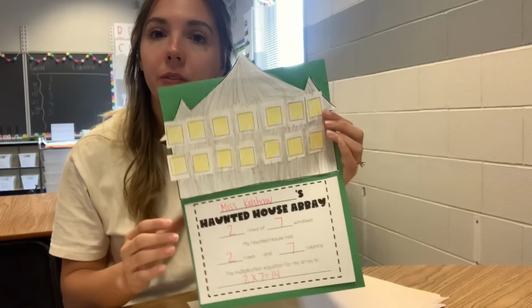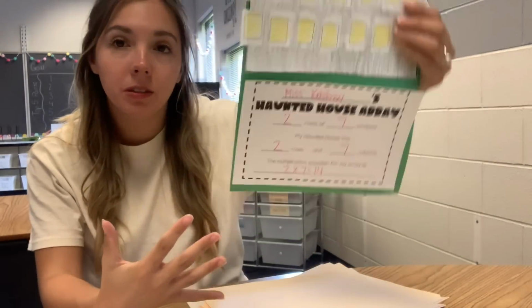Also, if you don't save your teacher examples, you probably should laminate them.